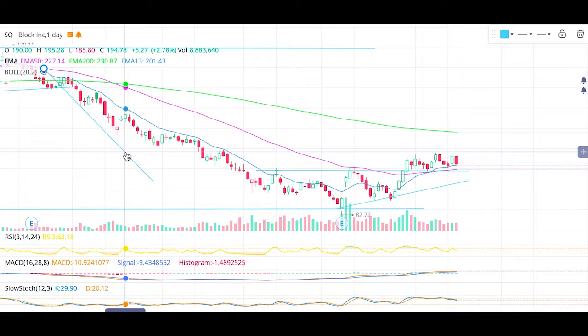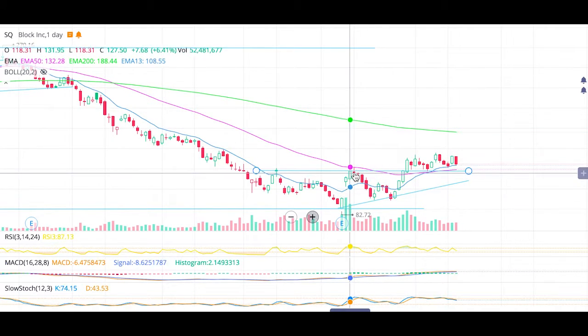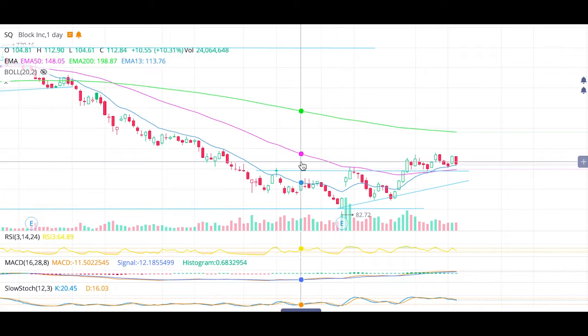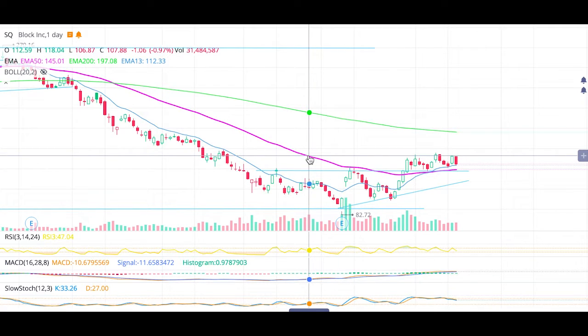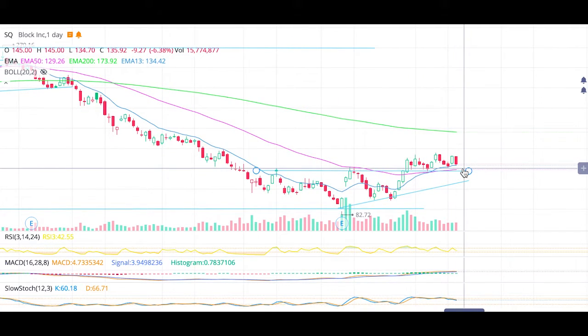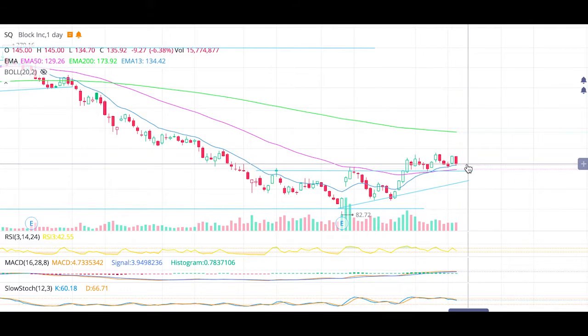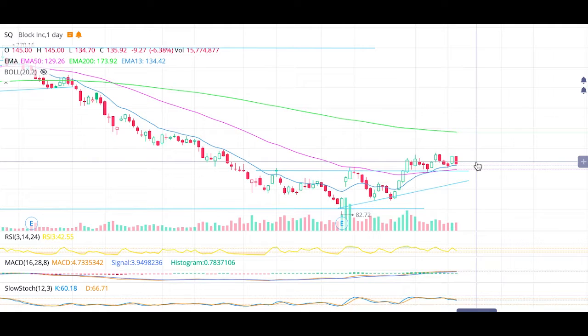So if we're going to look over here, let's make the chart a little bit nicer. And if we look over here, we're going to see that it is making higher highs and higher lows, which is exactly what we want to see if we're going to be long in this position. We can see that there was a bullish crossing from the EMA 13 over to the EMA 50, or 50 EMA. And we can see that it's just been having a little bit of a struggle right here off of the 50 MA. It's kind of bouncing off of that. But what I really love is that it is bullish and it is bouncing off of this previous resistance, new support, which is fantastic.